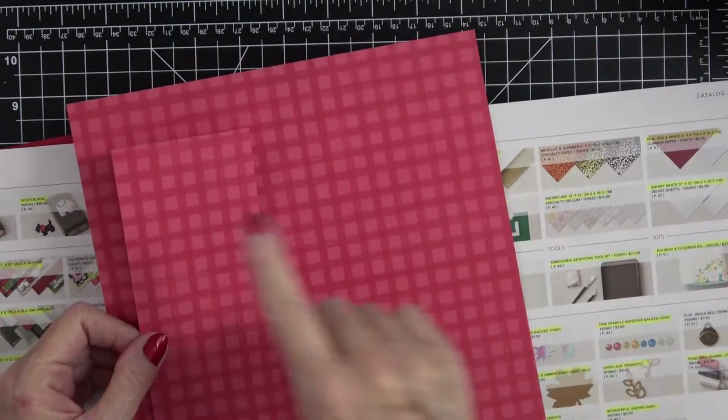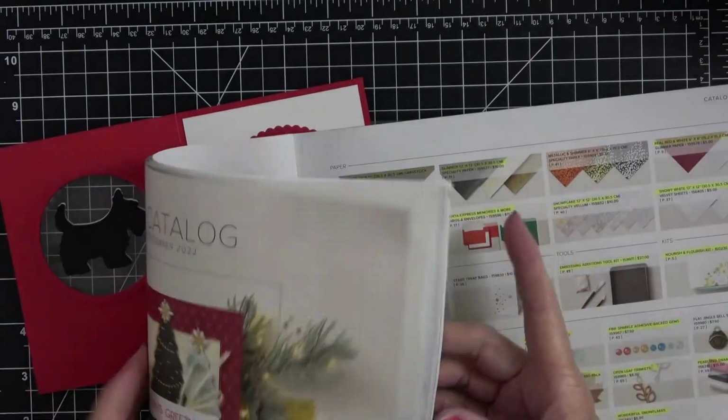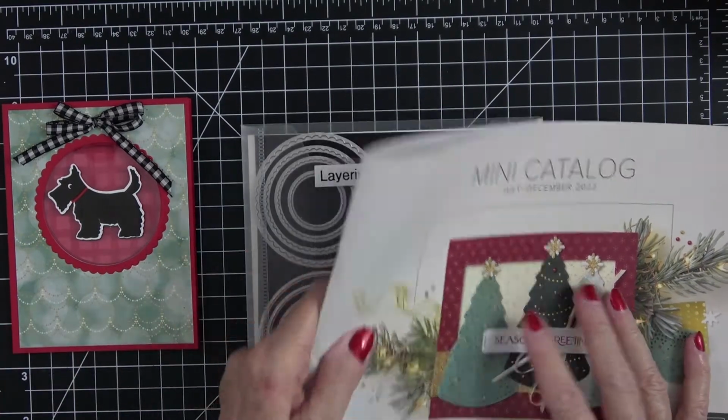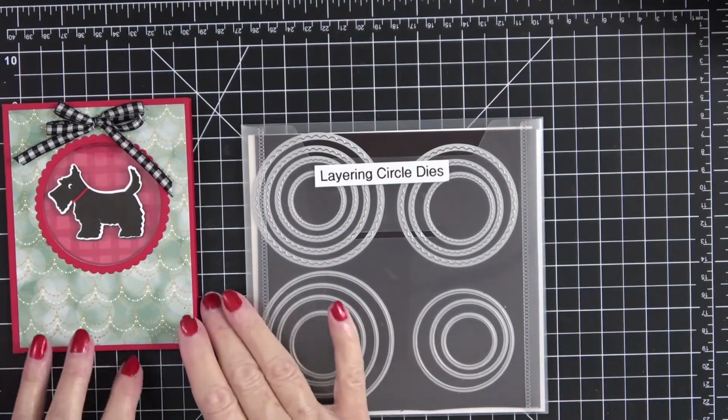And I just cut a small circle, and we're going to go back and revisit all of this, and I'm going to show you exactly how I made this whole card come together. Plus we're going to do our sentiment. We're probably even going to be doing some embossing, so some gold embossing at that. So I think y'all are going to enjoy the process of making this card.